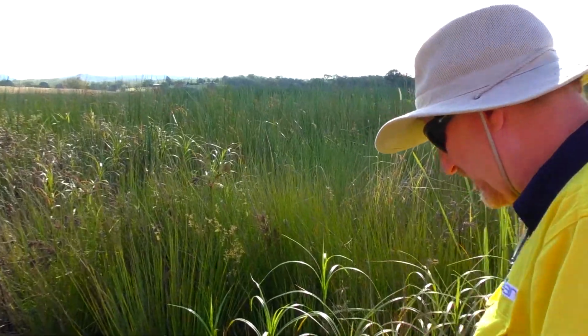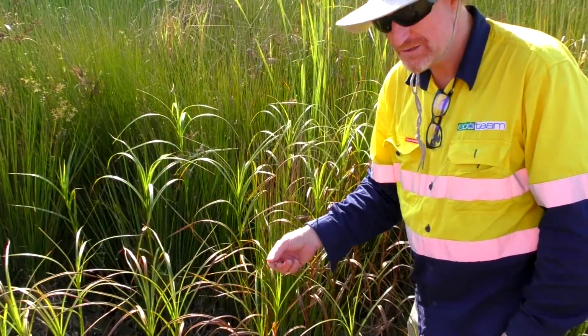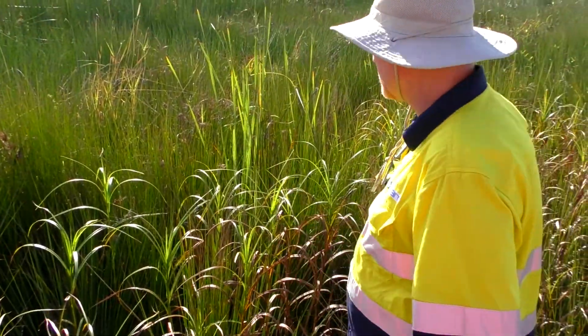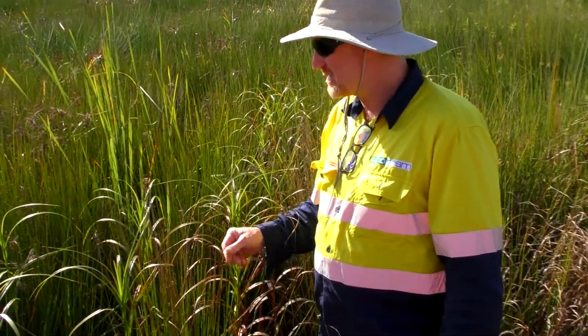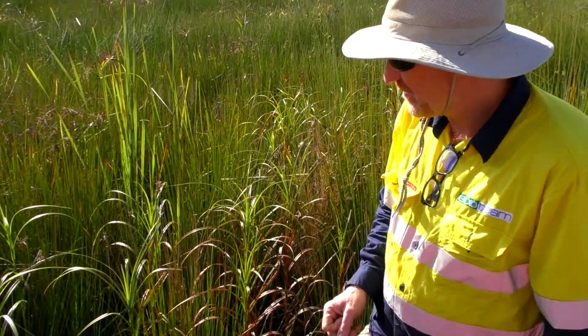It's quite spectacular. You can see it's browning off a bit. That's just what it naturally does during this time of the year. But it's still sending out shoots and still travelling a lot through the wetland, and it seems to coexist quite well with other wetland plants. Doesn't seem to compete so badly with plants.